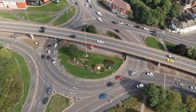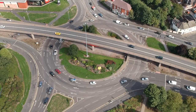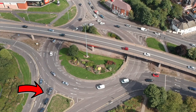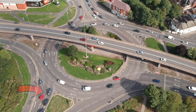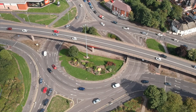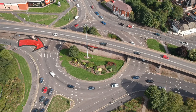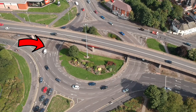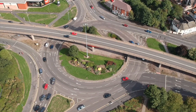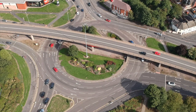Now the next way coming from Festival Park is that you'll be heading towards Hanley. So on this one, we approach in the middle lane, and as we enter the roundabout, we need to then get into the left hand lane here, which keeps us in a much safer place to exit the roundabout heading towards city centre in our left hand lane. So again, we're managing the risk.